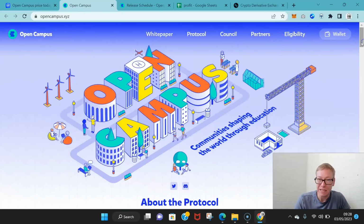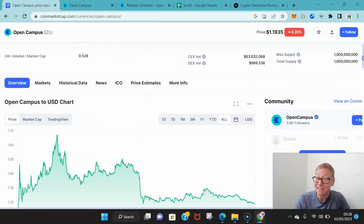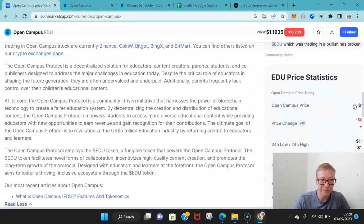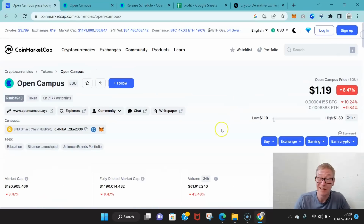I think there's a lot of potential here, but it is speculative in nature because, again, they've only been around for less than a week. But when you realize the amount of money in the education system in the US, there's potential here. But it is more of a risk, this one, because it is so new. But as a concept, as someone that was in education, I really like it.